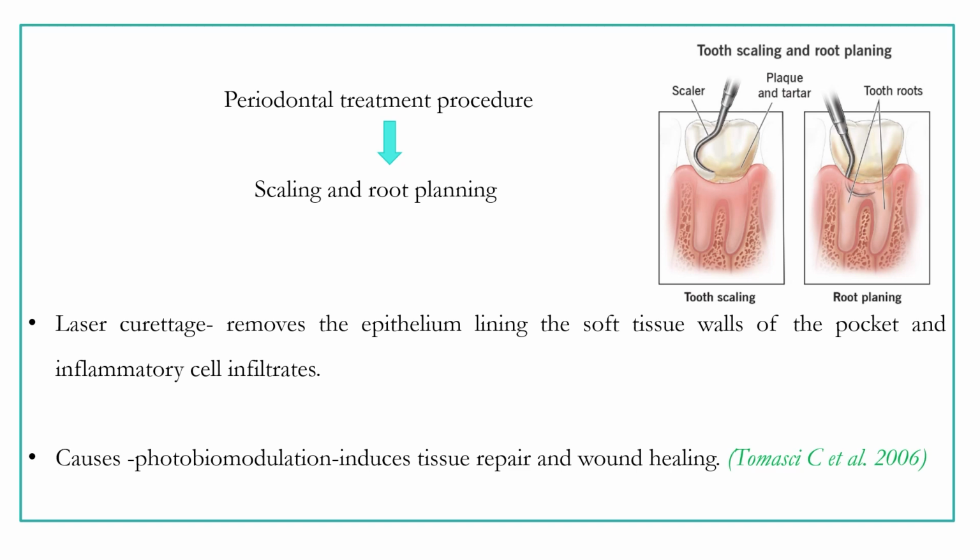When laser curettage is done in pockets, the ablating action of the laser removes the epithelium lining, the soft tissue walls of the pocket, and adjacent inflammatory cell infiltrates, and the low dose radiation that scatters into the surrounding tissue possesses a beneficial effect on the healing process.